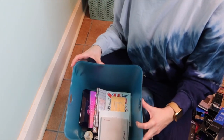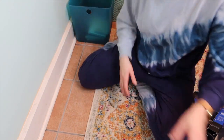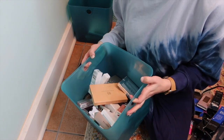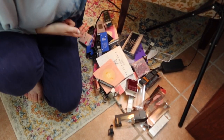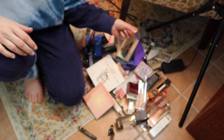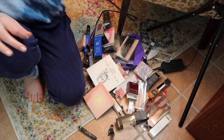How much nicer that looks, and it's gonna be easier to grab things and see what's in here. So I'll just leave this to the side, and then we're gonna do the same thing with this one, but I'll do it off camera because this is gonna take me a minute. Look how much trash came from doing that. All of these boxes and little clear papers. So that definitely saved a ton of space.